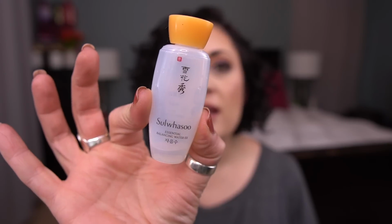No. And then from Sulwhasoo, I have the Essential Balancing Water. I use this as an essence, not as a toner. This was fine. Didn't blow my mind though, so I would not purchase that. Those were all the toner and essence products.